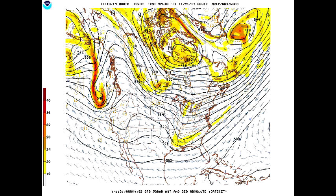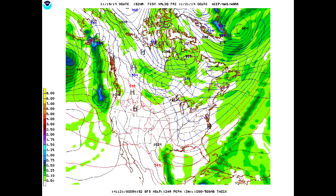And then we have a system moving along the west coast. You see the disturbance over the south with a little bit of rain shower activity around, say, Houston down to Corpus Christi and Brownsville. But temperatures could start to warm up slightly if this is right, but this is still a week out, so we'll have to wait and see about that.